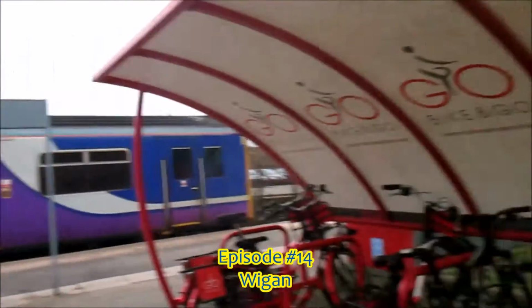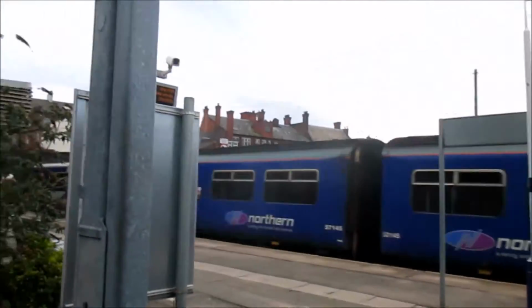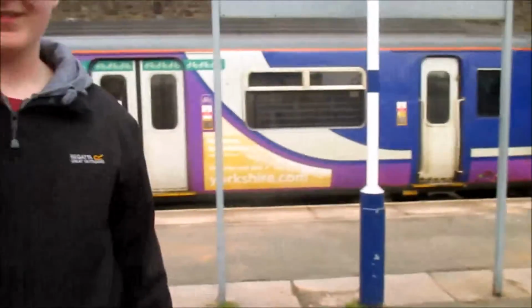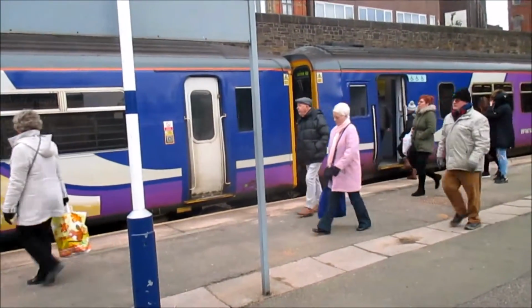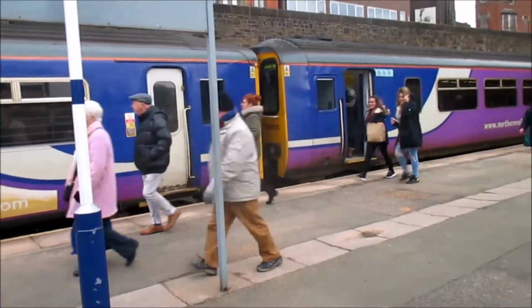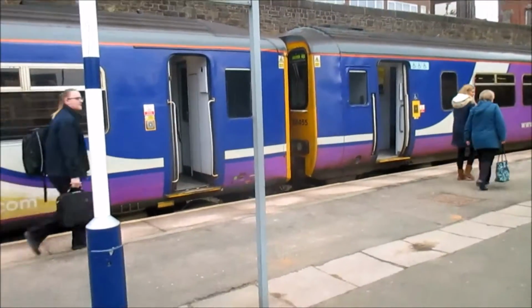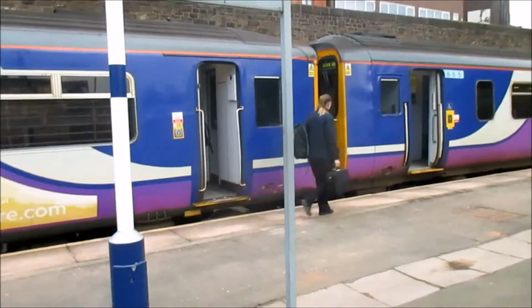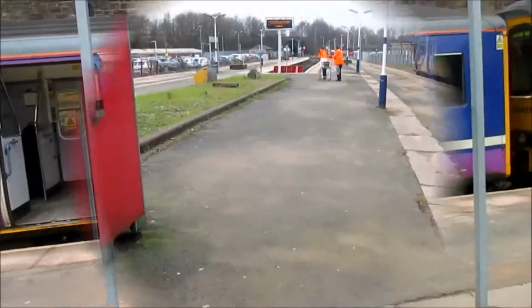While I'm trying to figure out what number this is, the 150 that we were on leaves, and also a 156 and a 150 have coupled in, forming the 1453 to Manchester Airport. We're getting the same train just an hour later. 14, this is episode 14. So we've got 156, 455 over here, and a 150 whose number we'll find out in a moment.